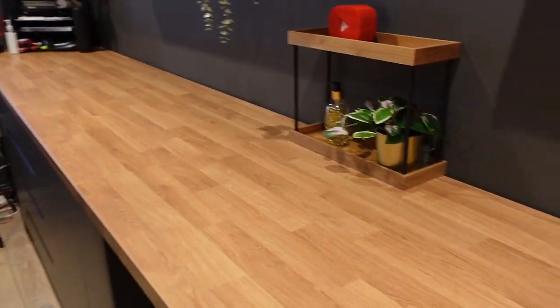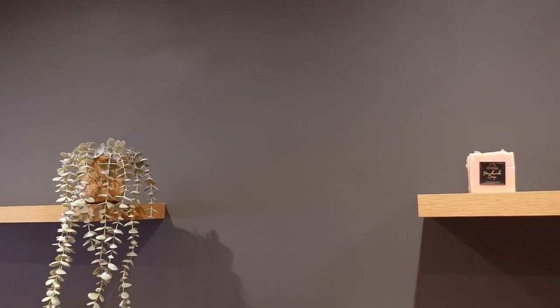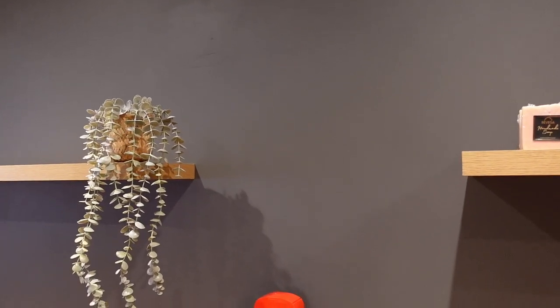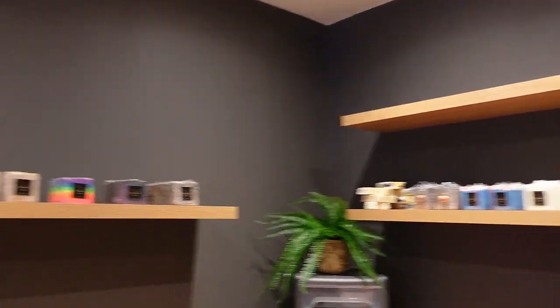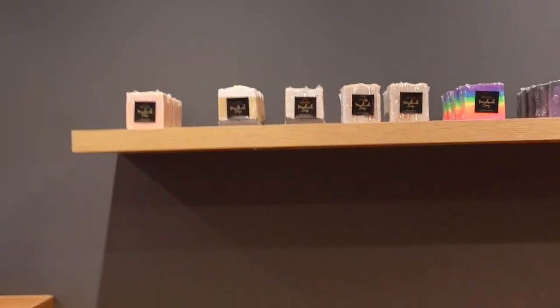Then more worktop, as you saw earlier, running down there. There'll be more stock here. I did want a shelf up there, but there ended up being some sockets and wires and things that ran up, so we couldn't do that. So that's empty for now. I'll probably add some stuff to the walls later on, or more shelves above the existing ones.